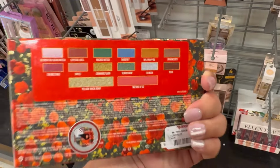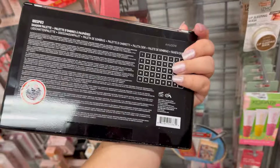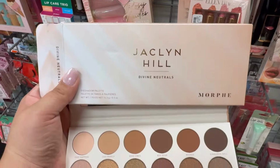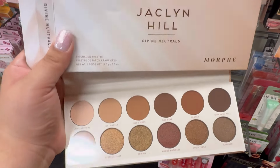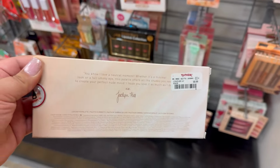I went to the beauty section and spotted the Kylie X Wizard of Oz collab. They also had this beautiful NYX palette. It was only $9.99, you guys. They also had this Jaclyn Hill neutral palette. I was obsessed with all the colors. It was only $9.99 as well.